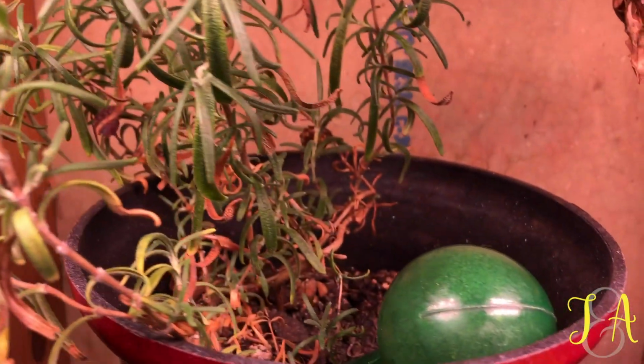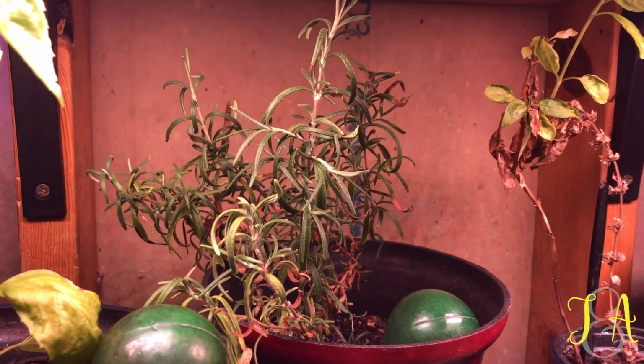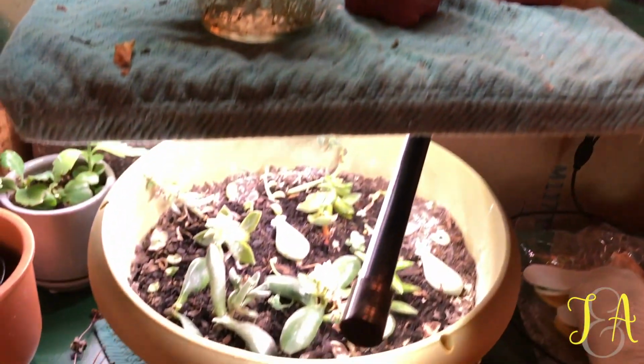but these are all from seed and they've grown really well. We just keep them watered quite often because they drink a lot of water, but then if you leave them for a while, they are hard to kill. So we actually have had better success with the rosemary even than our succulents.